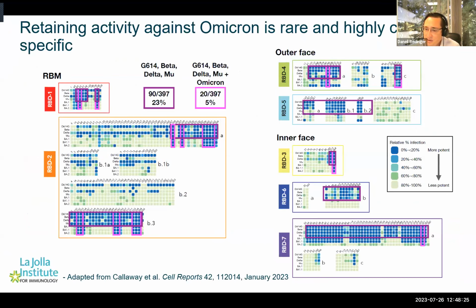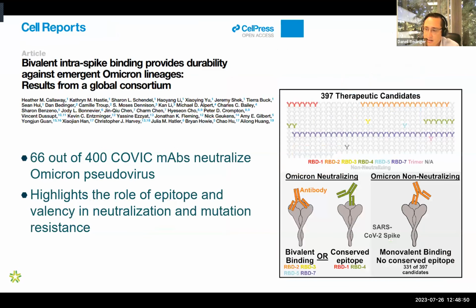You can see that if we include the BA.1.1 and later Omicron strains in this, it becomes a bit more stochastic which ones are resistant. There's still some little pockets of resistance, but this is really high sequence diversity to expect these antibodies to bind. So out of the entire panel, there were 66 neutralizers that maintain Omicron resistance.